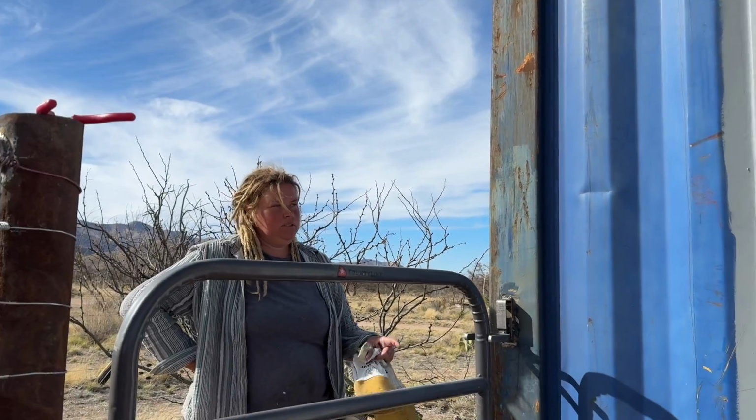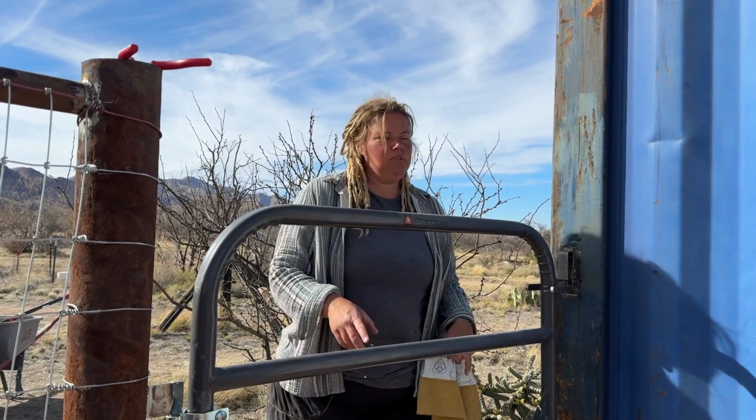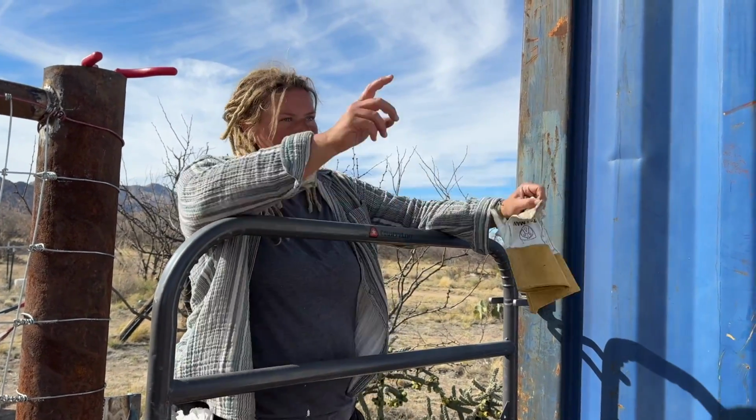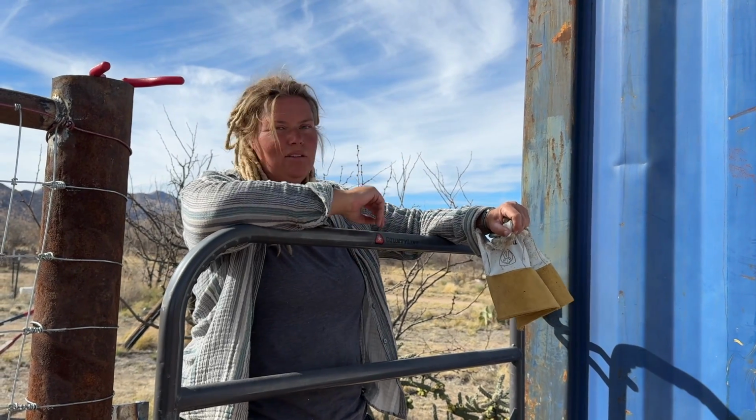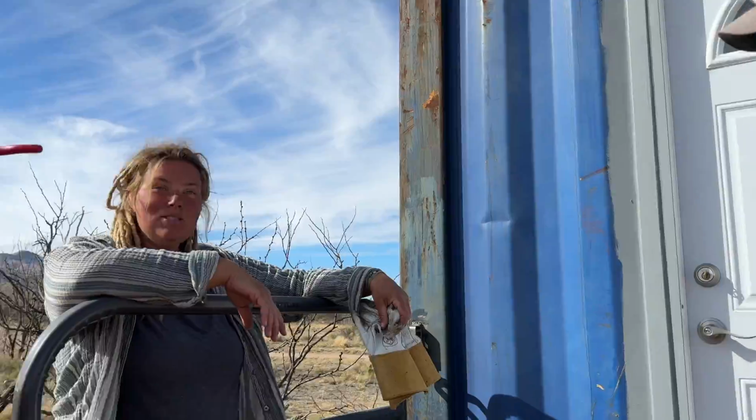Okay, so I think we need to go ahead and cut the cattle panel, get that attached to this one. Yep. And then we could bring goats over and get that other gate up. Yeah, we'll have to clean up in here and make sure we have all the metal picked up. So close.